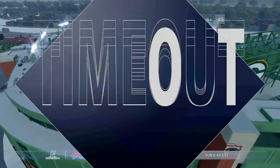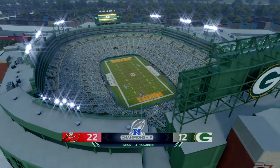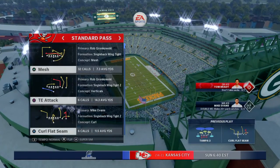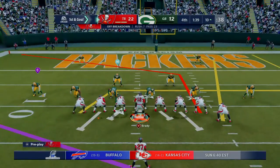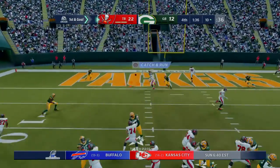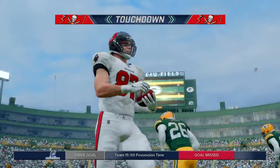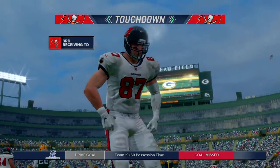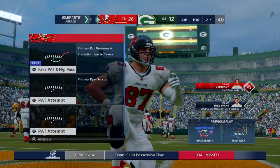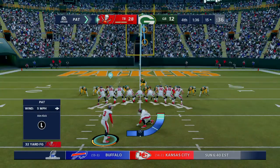And they'll get this down to the 10. Now the Packers going to burn their third and final timeout as they'll head to the sideline and talk over what to do next. And they've got three tight ends here on first and goal to add some extra. And he's got it. Caught in the end zone. Touchdown, Tampa Bay. Rob Gronkowski saving his best for the playoffs with his third touchdown of the game.